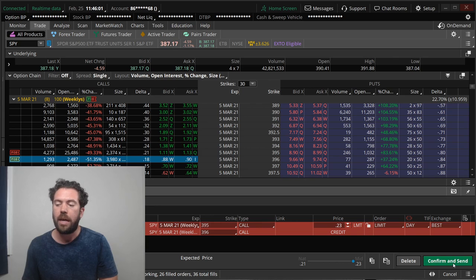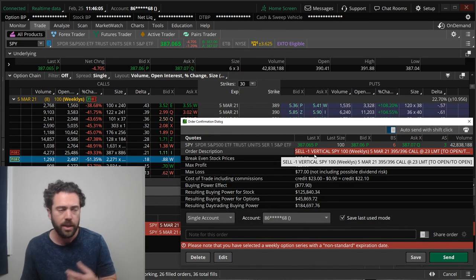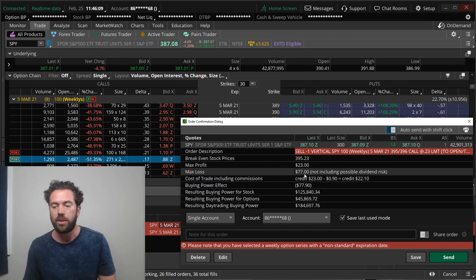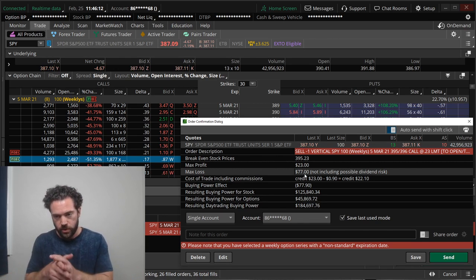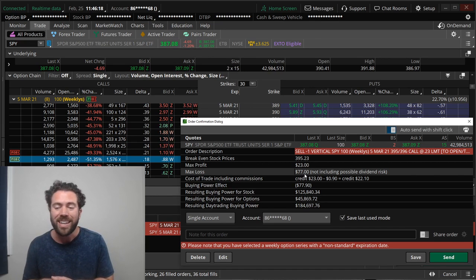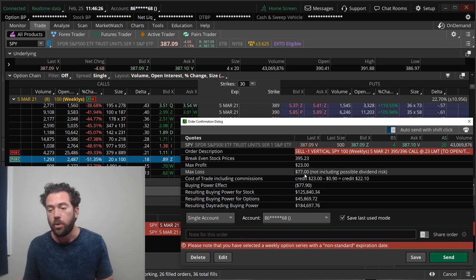So if I do that, I'm going to go ahead and I will say sell one vertical SPY, also known as a vertical spread. And I'm risking $77, so I can only lose, my max loss is $77 per one contract, and my max profit is $23. Now, what are the chances that the SPY goes above 395 by next week? Very low. That's why I'm only getting that $23 here.